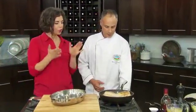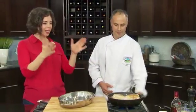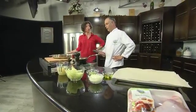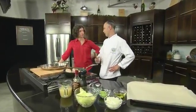Our first recipe, apple caramelized onion glazed turkey drumsticks. That's a mouthful. Yes. I got very excited when I heard caramelized. I think people love anything caramelized. So let's start with why this particular cut, drumsticks. Could we use other parts of the turkey as well? You could. You could use thigh as well. The drumstick is the most flavorful part.